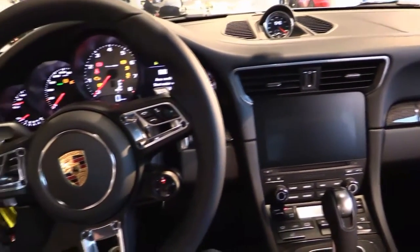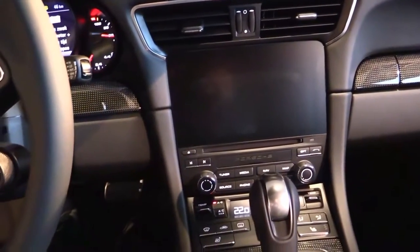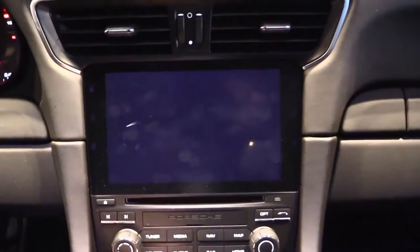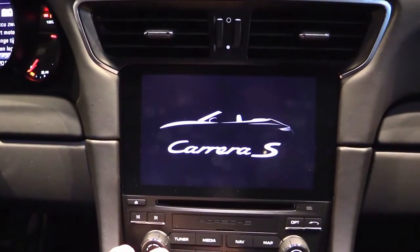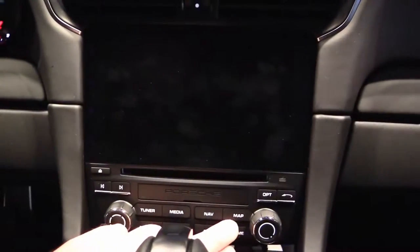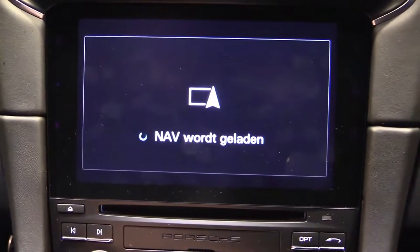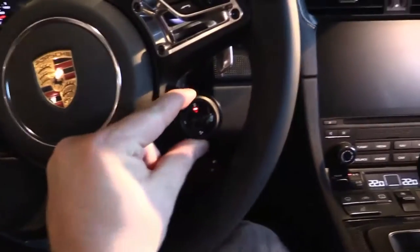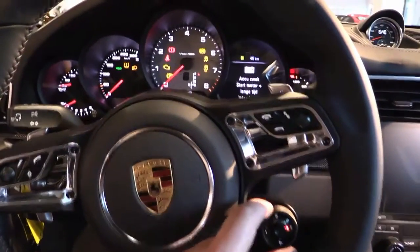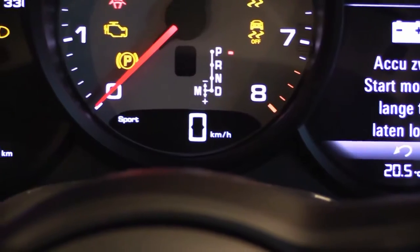The navigation system also supports CarPlay. It's called the PCM, Porsche Communication Management touchscreen entertainment system. This car also has the PASM. Media settings, map, navigation, sport, sport plus, individual mode, or you can turn it off.